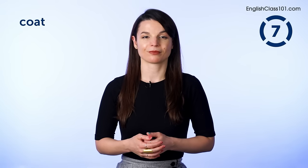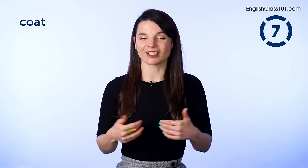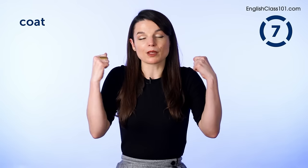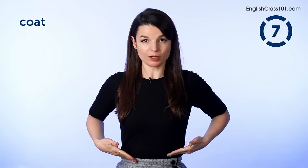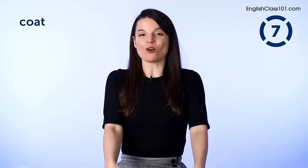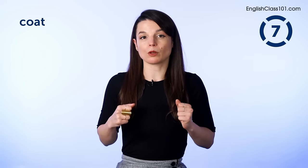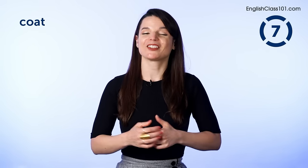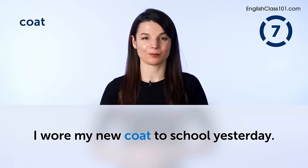Coat. A coat is an important piece of clothing. A coat is something warm that we wear over the top of our body, and it can be short, about to waist length, or maybe to hip length, or maybe it goes all the way to your ankles or to your knees. So a coat is something that we wear to keep warm. Here's an example sentence. I wore my new coat to school yesterday.